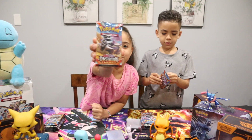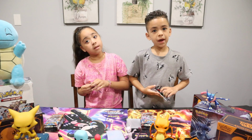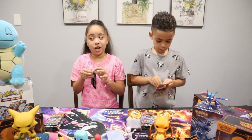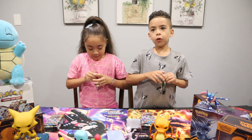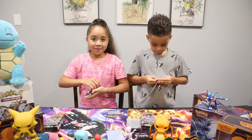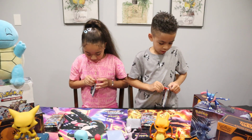Let's open it. I'm gonna open this one. Are we saving the shiny stuff for last because they are the good packs? Maybe they're not. Oh my gosh. Guys, we haven't opened Pokemon cards in a while. I can't open it. I'm telling you, we haven't opened Pokemon cards in a while. That's why you can't open it. I forgot how to open it.